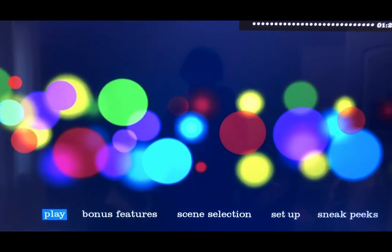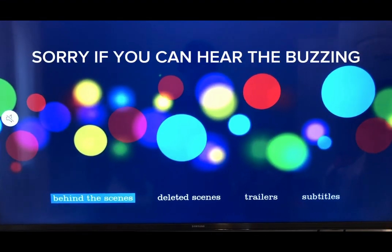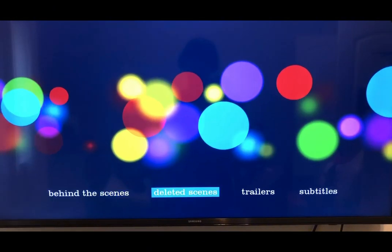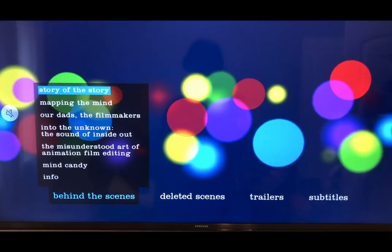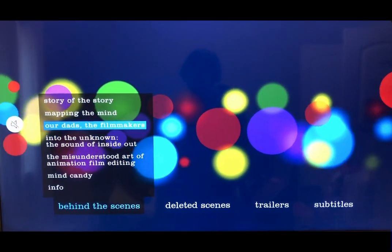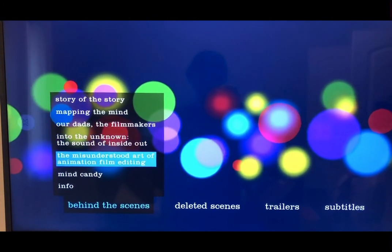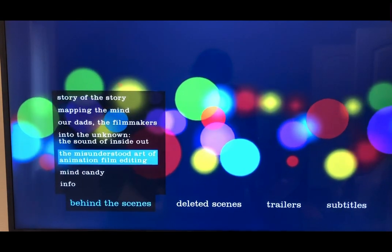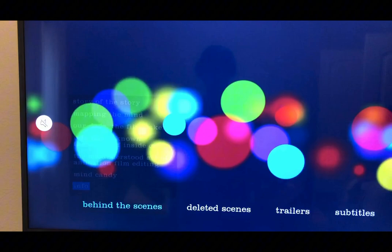Anyways, now we'll do the menu tour for the Blu-ray bonus disc of Inside Out. Alright, so here's the menu tour for the Blu-ray bonus disc of Inside Out. So we have behind the scenes, deleted scenes, trailers, and subtitles. For our behind the scenes, here we have Story of the Story, Mapping the Mind, Our Dads the Filmmakers, Into the Unknown, The Sound of Inside Out, The Misunderstood Art of Animation Film Editing, Mind Candy, and Info.